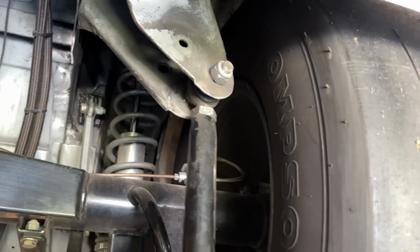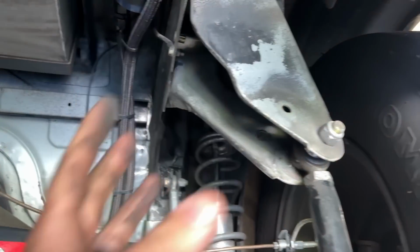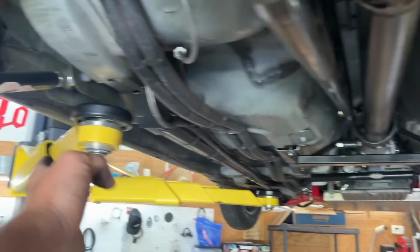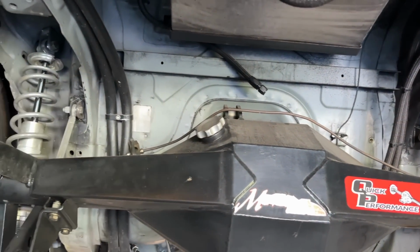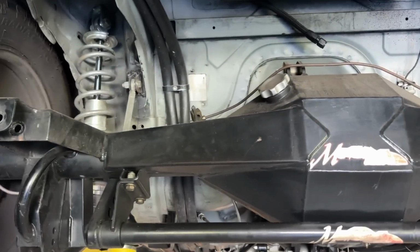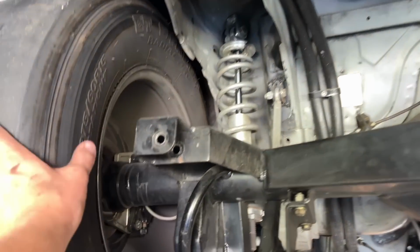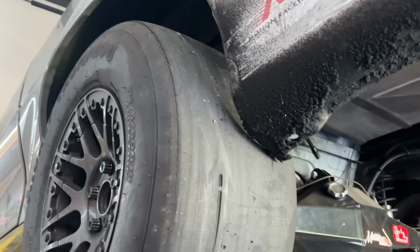It just centers the rear end, so it's not like a huge amount of force is on this unless you hit it on the side. Most of the rear force is on this and the anti-roll bar. So really it's only side to side movement. Obviously we'll address that, but it's not super crazy or anything. So yeah, that's actually not a bad start.